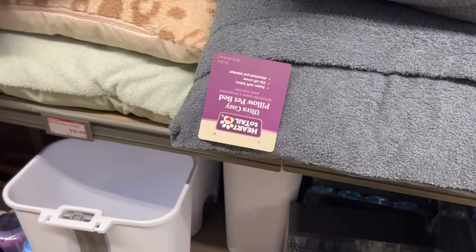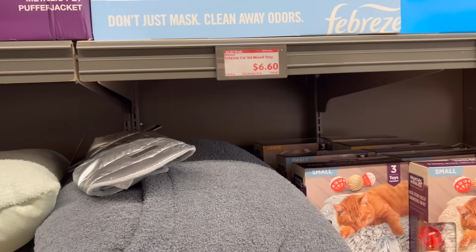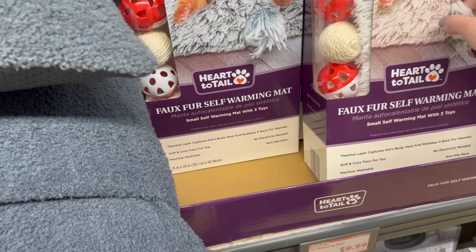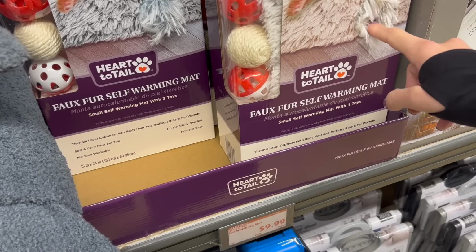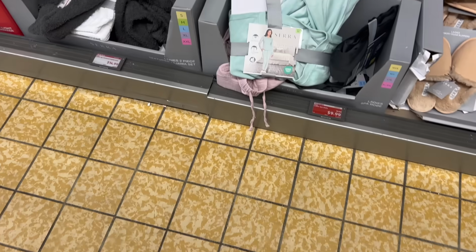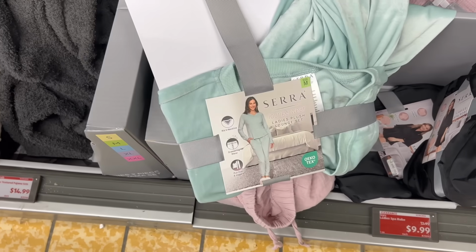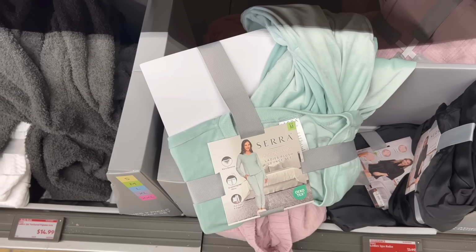Cozy pet bed. This is interesting. I wish they had a dog-sized one. This is the only one left. It's actually the exact same one I have, but I love this so much. If you have a chance to get it, I've been wearing it every night, literally. I wash it, wear it, wash it, wear it. It's so nice.